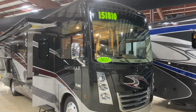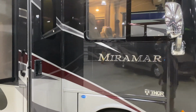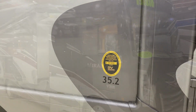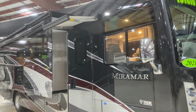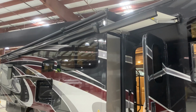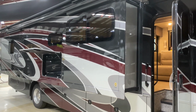Hey everybody, today we are back at Mesa RV in Port St. Lucie, and we're going to look at this Class A. It is a Miramar by Thor, model number 35.2. I would consider this the upper end of your basic type Class A's. It is still built on a Ford chassis, so it's not on a commercial chassis, but it has a lot of those same nicer amenities.